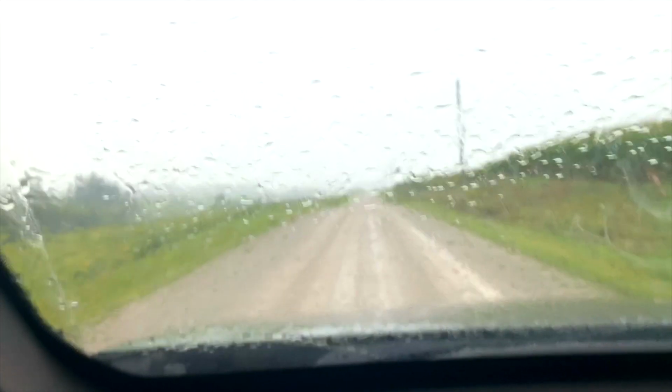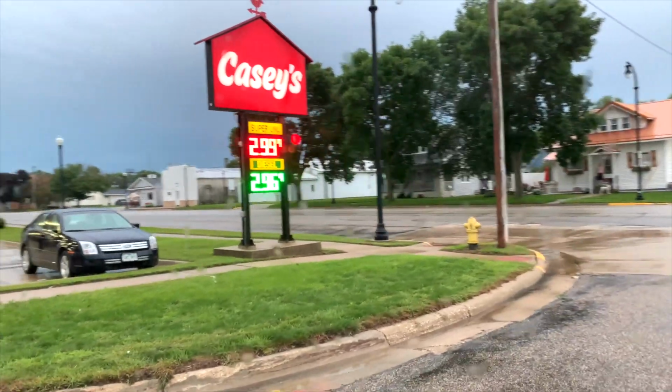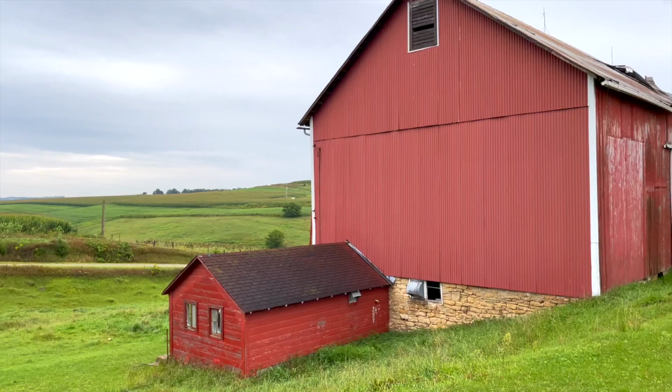All right, we're trying to create our own version of swamp mats so that we can keep working. Well, it's a weekend road trip, so you can guess what we got. Casey's pizza. I didn't mean to cover your face. Wow, gorgeous.